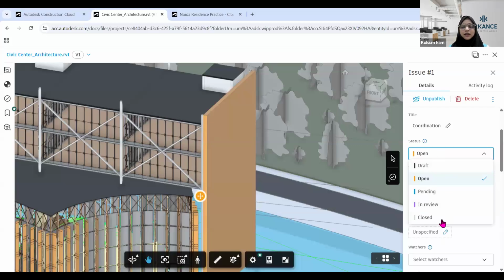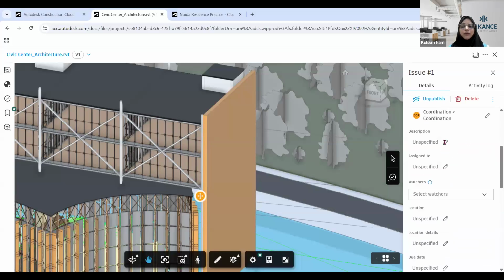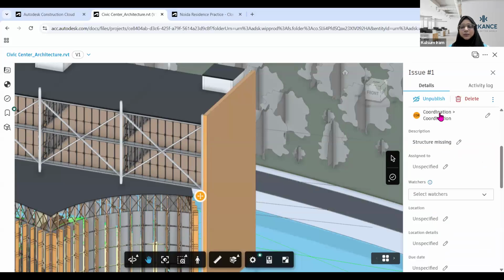You can set your status over here. Is it pending? Is it in review? Is it in draft? What type of status is it having? Then comes our description. If you want to provide any description, you can also provide it over here. So let me just type it over here. Structure missing. Like that, you can define all these spaces over here.